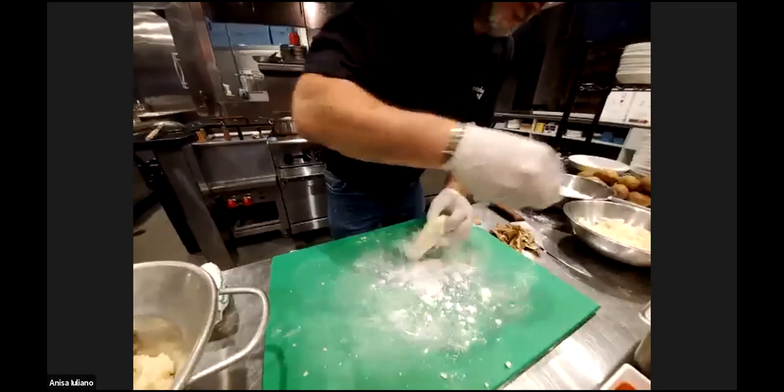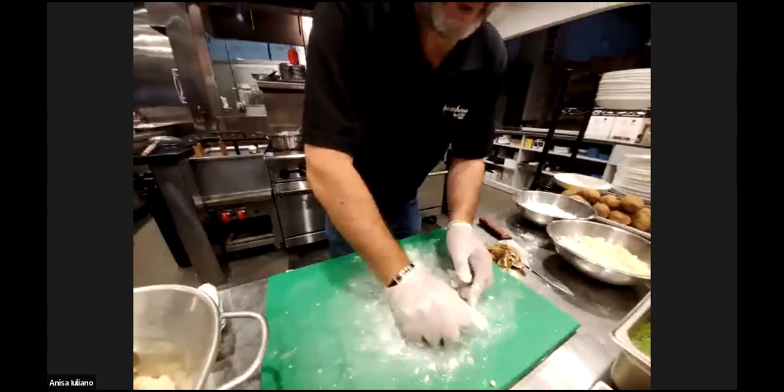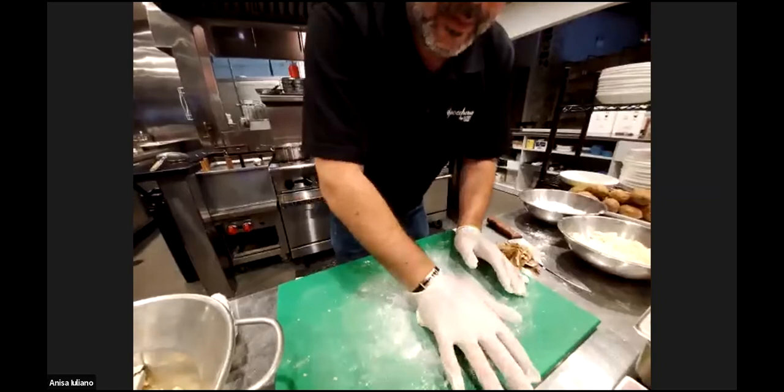How does it feel when it's ready? It feels all compact. Compact, okay. Does it feel like you can put your fingers through it easily, or is there resistance? Very easily. Look, I don't push too much. It's very easy. So it's not very dry. Not so dry. It's a wet dough.